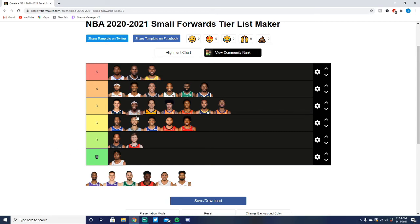I'm going to move Dort down. I think Dort's a C tier guy. As much as I like Dort, he's just not efficient enough on offense at this point to put him in the B tier. I feel like he stands out a bit among these other names that are in B tier.